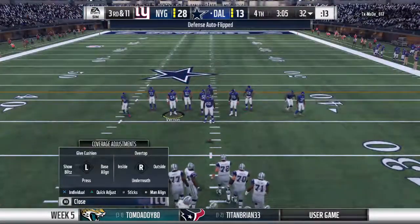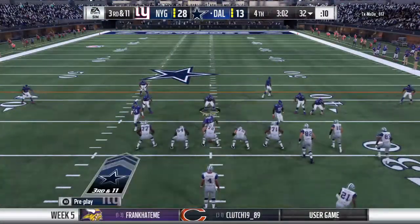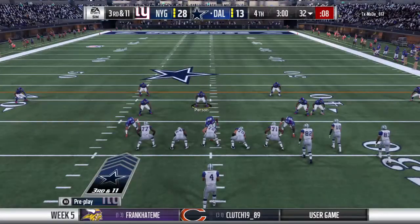The Cowboys on third down. Not quite 50%, 4 for 9. This is 3rd and 11.